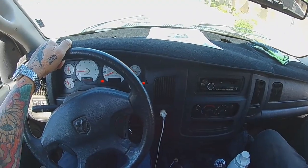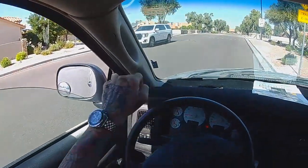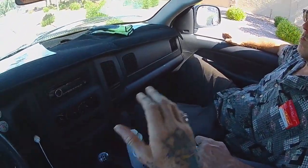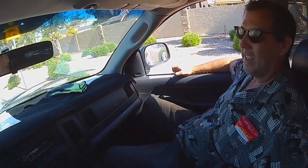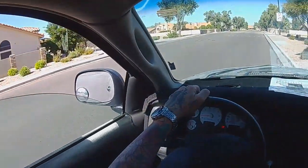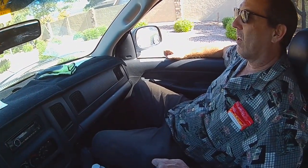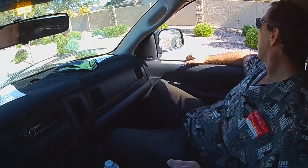Good morning, everybody. It's Monday. We are out and about. It's starting to warm up already. Arizona's temperatures are here. We got Chris today again. We are going to go find some stuff in the trash, hopefully this week, and see if we can find some good stuff. So come on with us. Good morning. And we'll see you guys at the next pile.